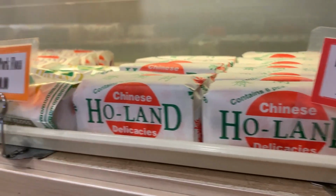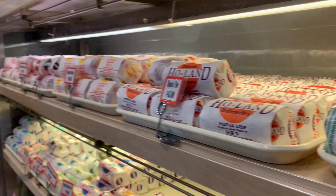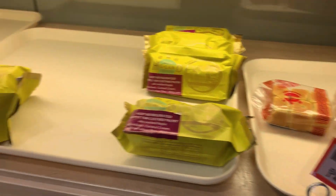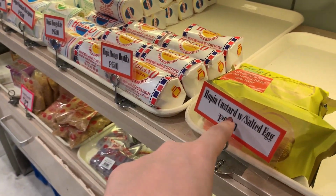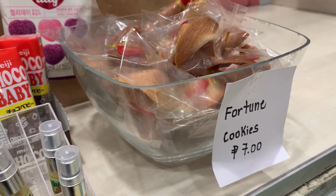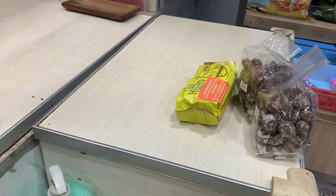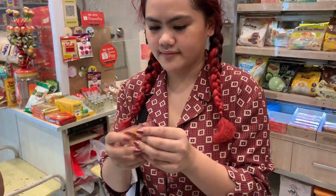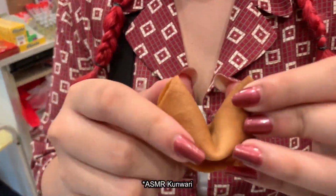Iba naman kasi ito. Ito yung mas onti yung branch kasi nito sa iba. Mas hindi din, di ba meron sa mga SM? May SM noon. Dito. Ito, may custard doon. Ito nga, okay na. Let's eat this. So we bought the custard Hopia, fortune cookie, and sampal.